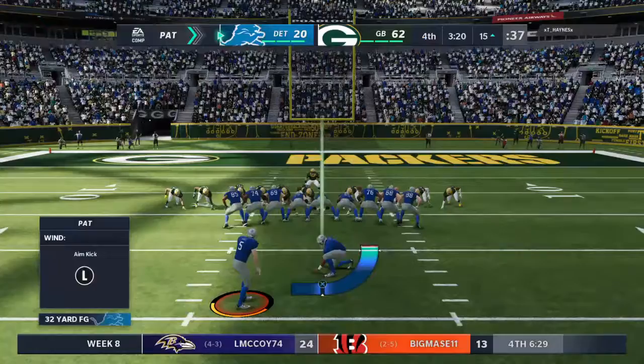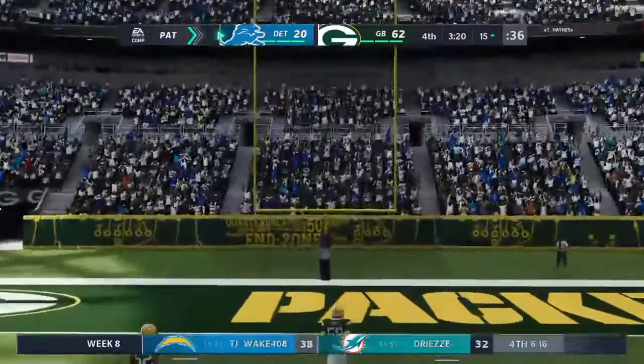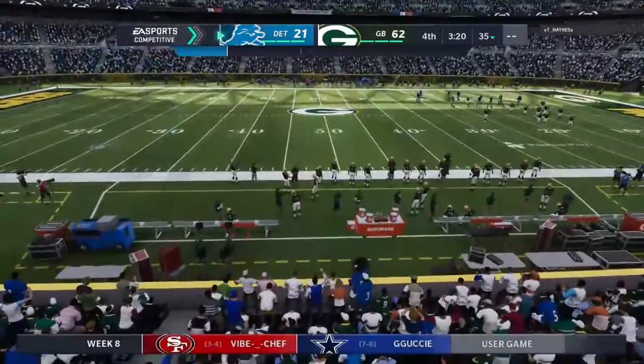And it's for pride now, but the Lions do get a bit closer. That's a whole lot of points still to be down. But congratulations, they're still fighting, and they scored another touchdown.